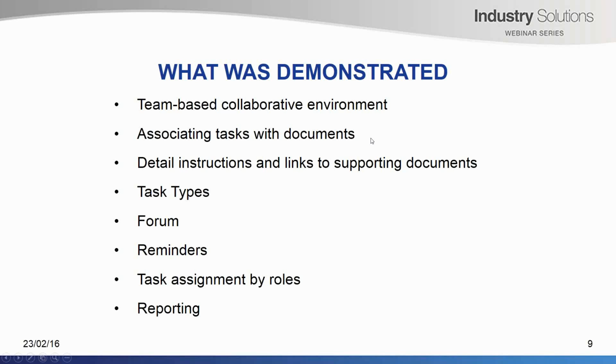Lastly, I demonstrated how 12D Synergy can create reports on all the tasks in the job or on specific tasks. There are report templates in 12D Synergy. Reports can be exported in CSV, HTML, or XML. So they can be repurposed for the target audience. So that concludes my presentation.